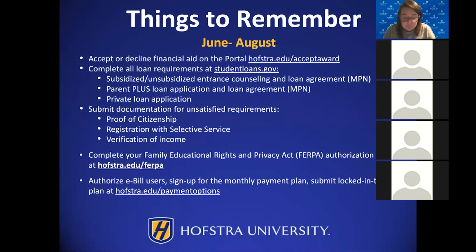We recommend that students complete all loan requirements, which would be the entrance counseling and master promissory note for any federal government loans, at least 1 month before the bill is due. Be sure to submit any documentation or unsatisfied requirements to prevent any delay with the processing of financial aid. This could include documents needed for verification, proof of U.S. citizenship, or high school diploma for the TAP awards.